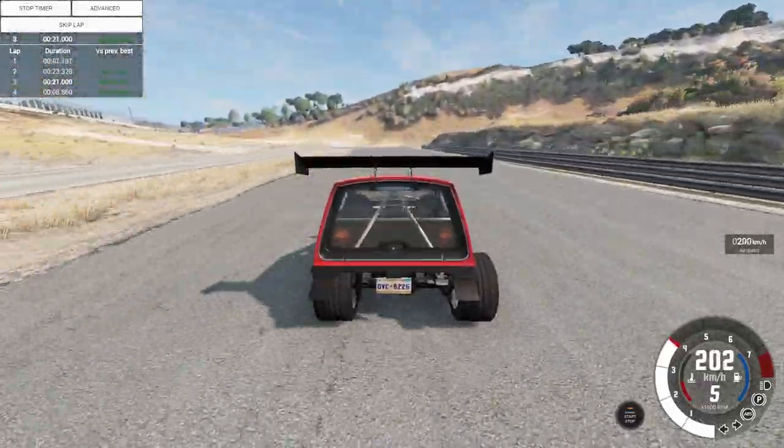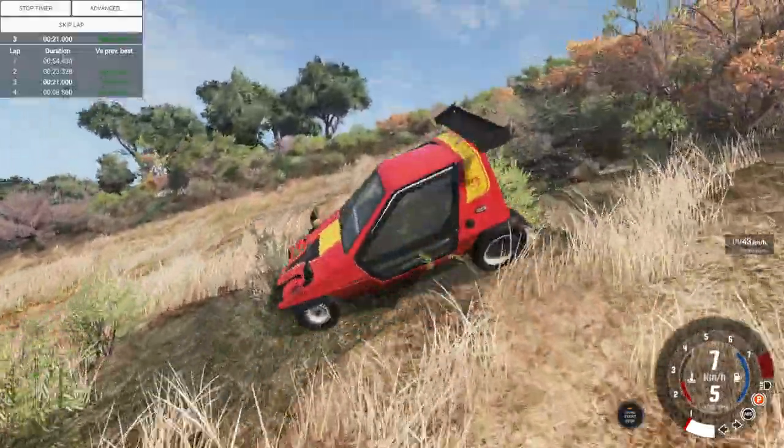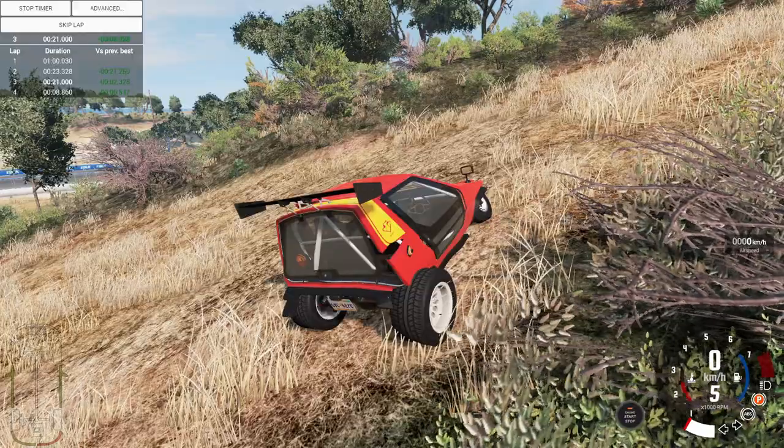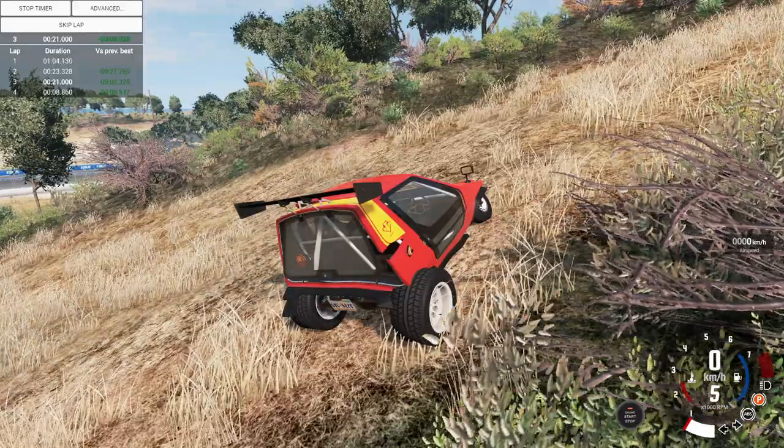We can do more than that for sure, but that's what we're going to leave at. 8.9 easily, if we drive it a little bit carefully. But towards the end, we finished at, what, 300 kilometers an hour, which is just crazy. Let's hop into the cheesy 3000 and see what that does.